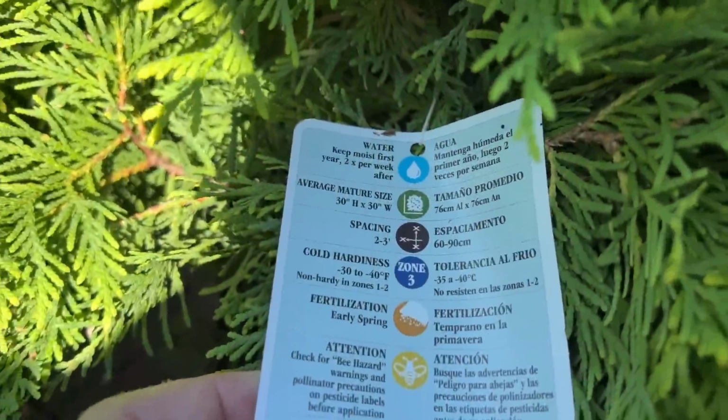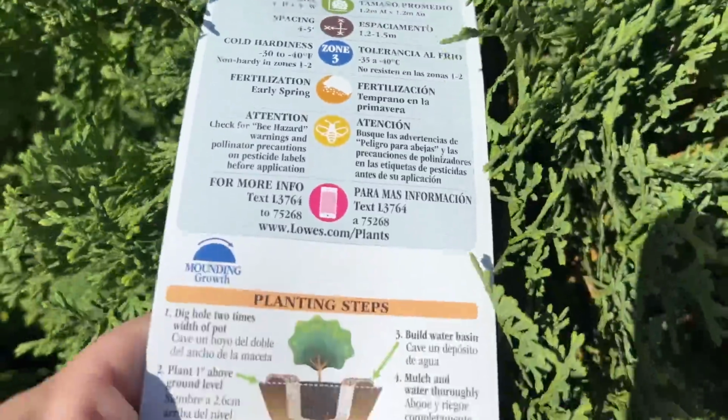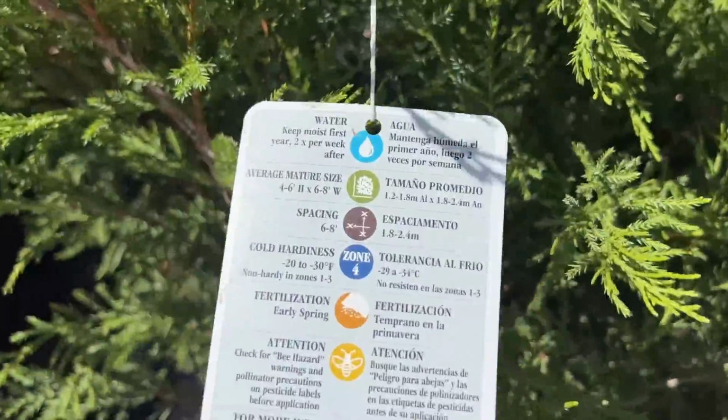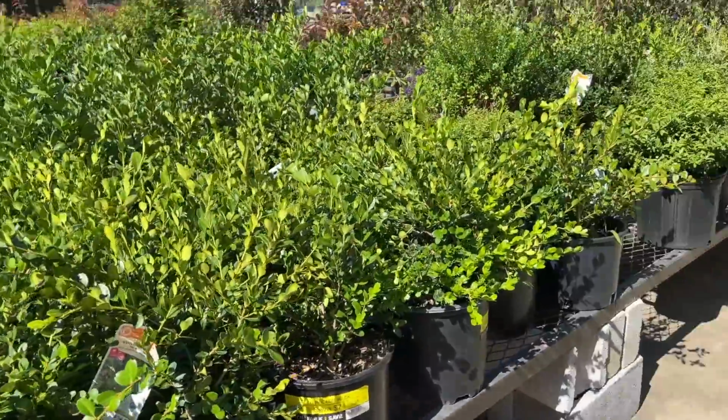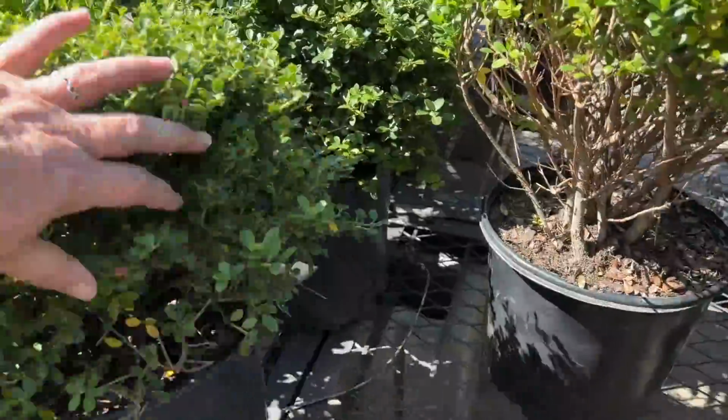They stay small and round. And then they had some of the little giants also. They stay small and round, I think up to 4 feet by 4 feet, which is pretty small. Junipers, not my favorite. And then lots of different kinds of boxwoods. I am looking for more boxwoods, but I'm not sure which types I want to put in.